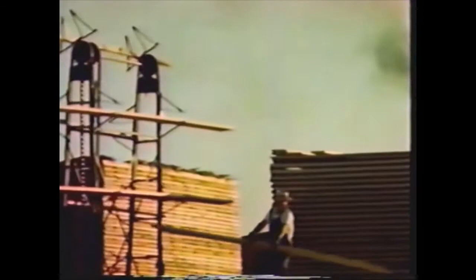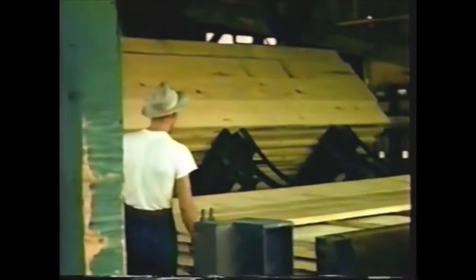Pickering lumber operation used this unusual monorail conveyor to haul the timber out to the drying stacks. The cured lumber was inspected and loaded into empty box cars for shipment and distribution.